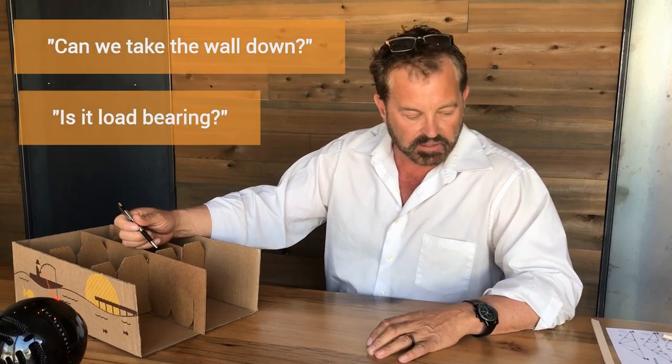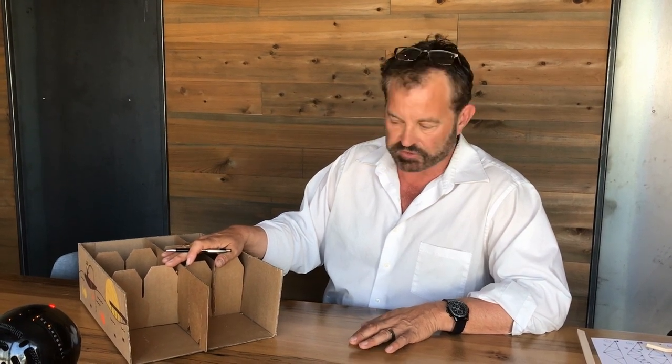So the request is, can we take the wall down? Is it load bearing? So that's the context of this video. If your home's two stories, we're probably not going to talk about that today. If you have a complex, more modern structure, this is probably not applicable. This is that smaller home, 40s, 50s, and 60s, with that wall between the living room and kitchen question. So, a little context there.